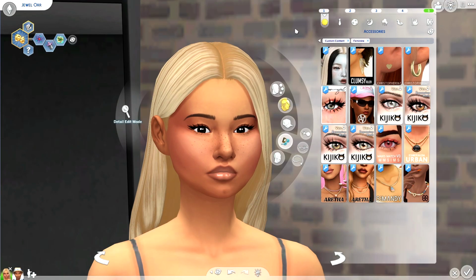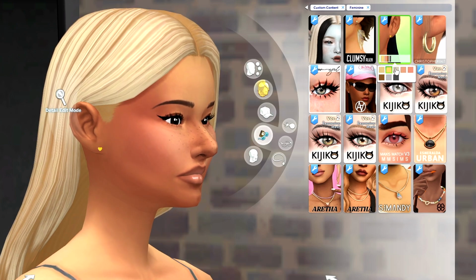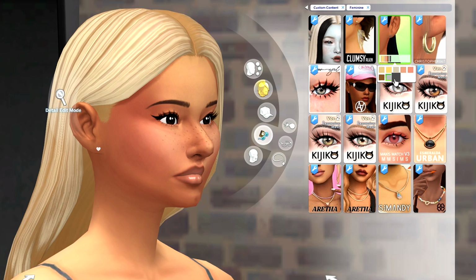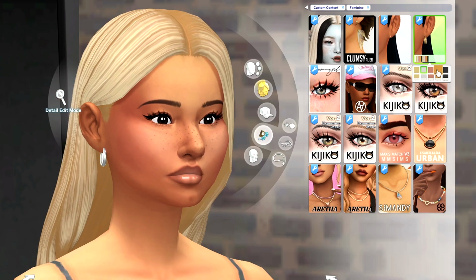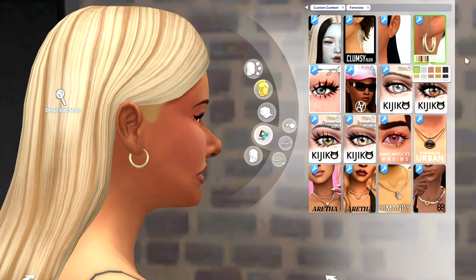Moving on to accessories, I stumbled across these cute heart studs by Christopher67. I thought they were perfect for those occasions where you're not trying to wear too much, but you want a little something to decorate your ear. I thought these were absolutely gorgeous. They come in all the metal tones that you would expect, but if you are looking for something a little more bold, there are these hoops also by the same creator. If you look closely, you can tell that they're not all one shape or all one thickness, so they have a little definition to them that makes them appear a little more realistic.